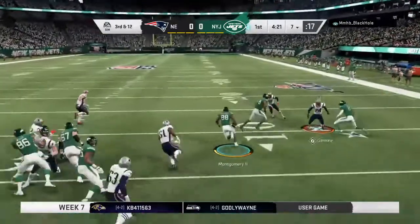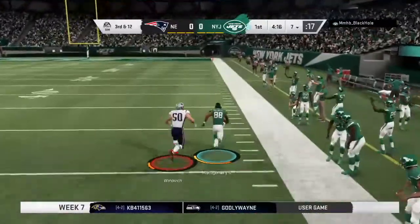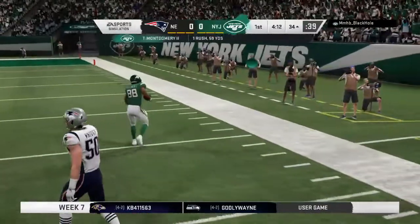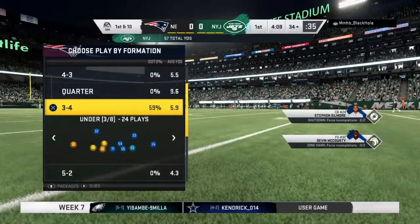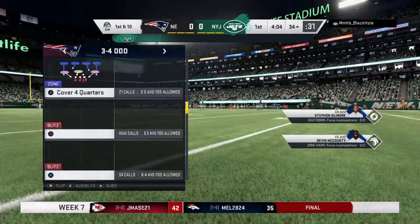A first carry here for Ty Montgomery. Montgomery, a first down and then some. And finally taken down at the 34. He gets this all the way down to the Patriots' 34. If you make the stop there, maybe you hold them to 3 on this opening drive. They didn't get the stop.